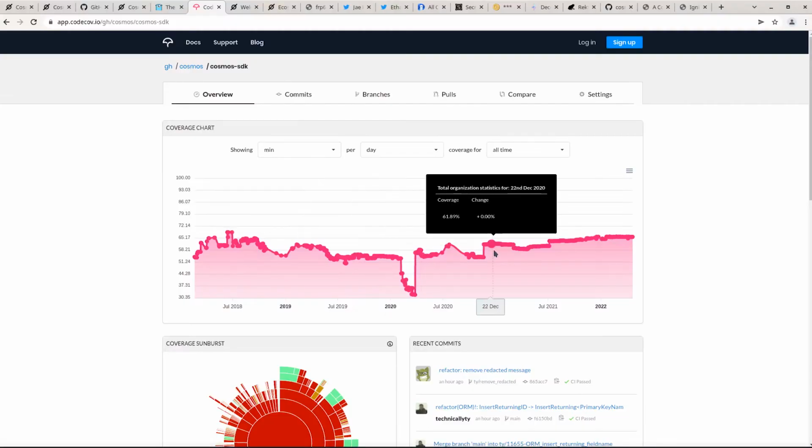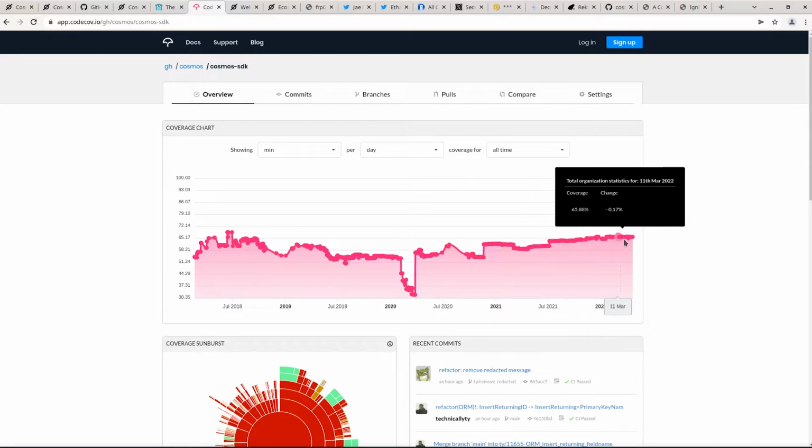Cosmos SDK is built with Go, or Golang, which is the programming language, and it's a very active project. In fact, if you look at their test coverage, the test coverage is going up and not down. That means that they're putting tests on important functions of their code, and that's actually growing in proportion to the code that's not tested. That means that they actually care about quality. They're keeping an eye on it.